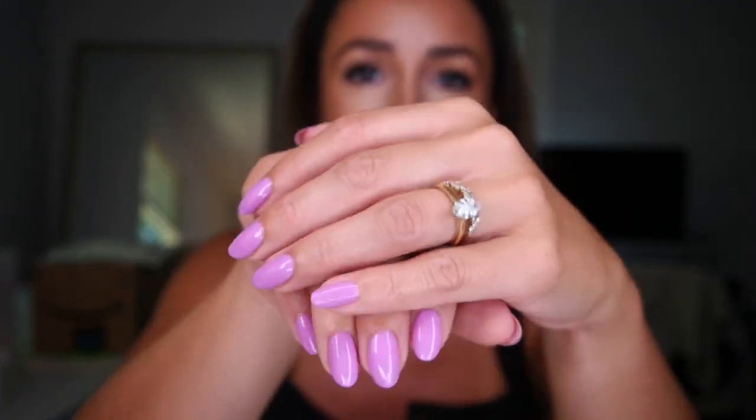Before I forget, because I always get questions, my manicure. I did this on my recent live mani. This is Lights Lacquer Dear Diary, and it is a gorgeous, gorgeous lilac lavender purple. I'm so in love with it.